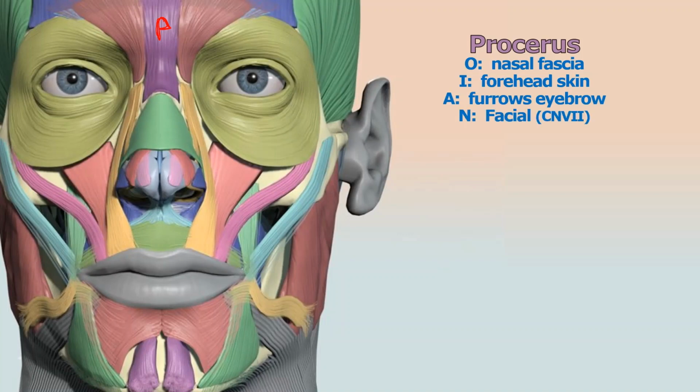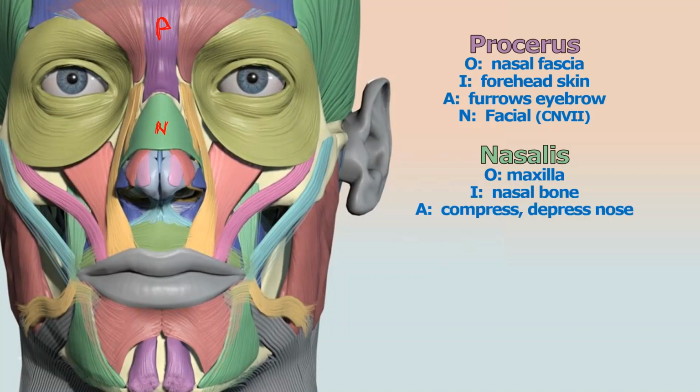This is procerus. If we go down a little bit, I'll put an N right here on this, just where you'd think it would be, nasalis running across the nasal bones. Now, it will compress, depress the nose, and again, it kind of lets you make a face of displeasure, right? Telling somebody you don't like the way that the situation smells, right?